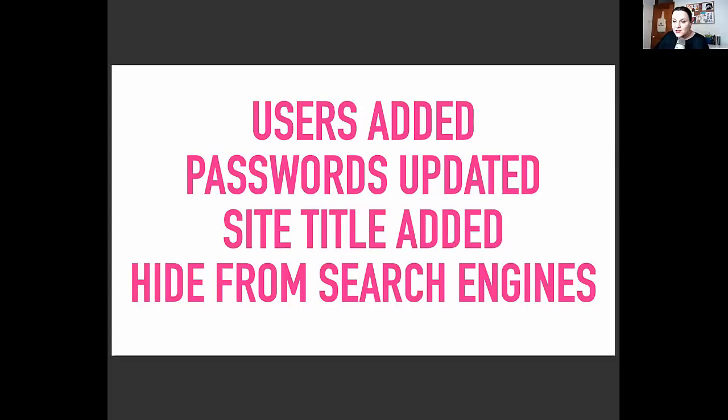Brilliant. I'm just making sure. There's lots of chat going on here as well, so I'll come back and check on this in a sec. So making sure those passwords are updated, and they're more than just password or pass, is really important. And you'll also need to add a site title so that you can start to feel ownership of your website as well.